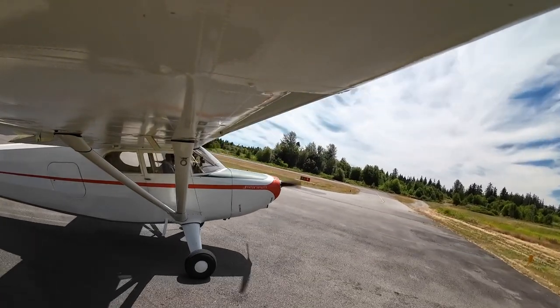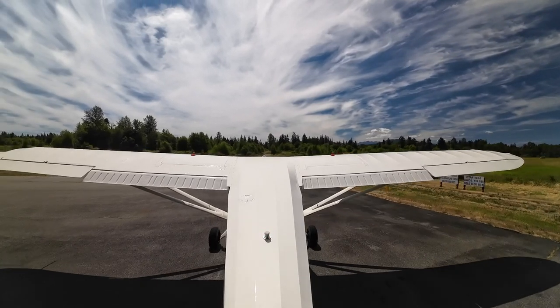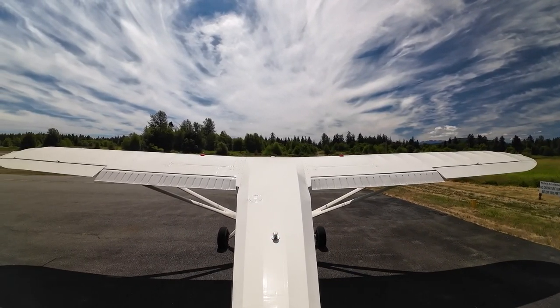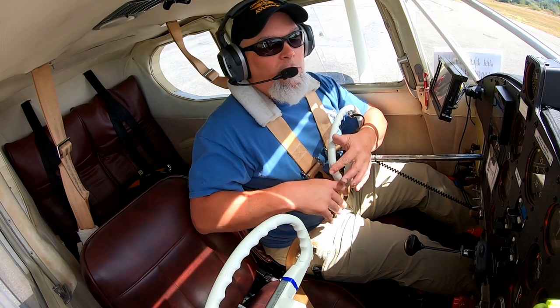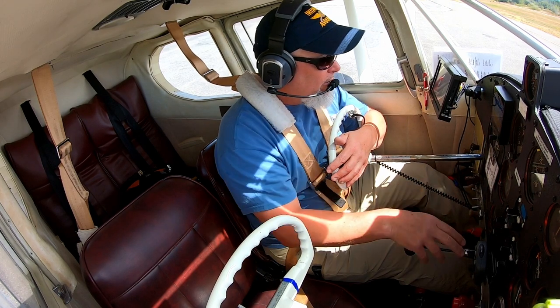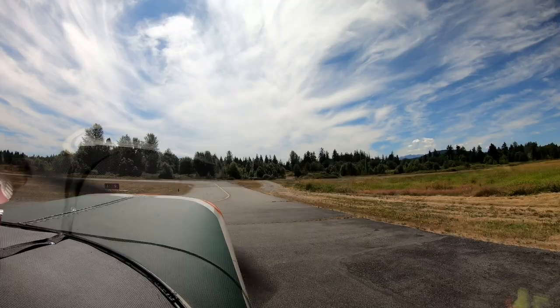Up and do a run up. I know this airplane flew well today to get here. We're well off the peg, which is nice. Extra rich. 1700.